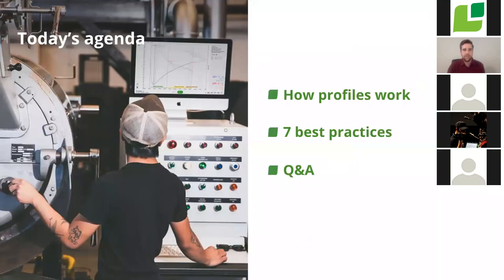Focusing on today's agenda, my goal for the day is to help you get the most value out of your Cropster account while working remotely or with reduced staff. In this webinar, I will help you create a checklist about how to get organized for now, but also for the future, and how you can keep your data clean and get the most value out of your Cropster account in regards to profiles.